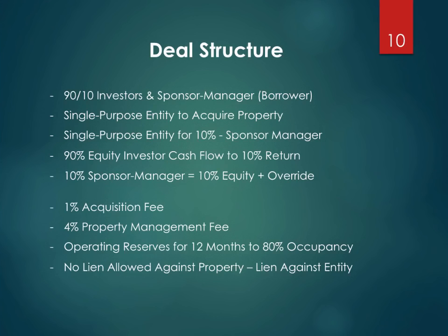The operating reserves, this is what I mentioned earlier. There are reserves in place to cover any operating expenses should the occupancy go down to as low as 80%, and that would be enough to cover it for a year. So certainly not anticipated, but it's just a precaution. And like most other mezz financing or mezzanine financing, there are no liens allowed against the property, but there is a lien against the entity that owns the property.